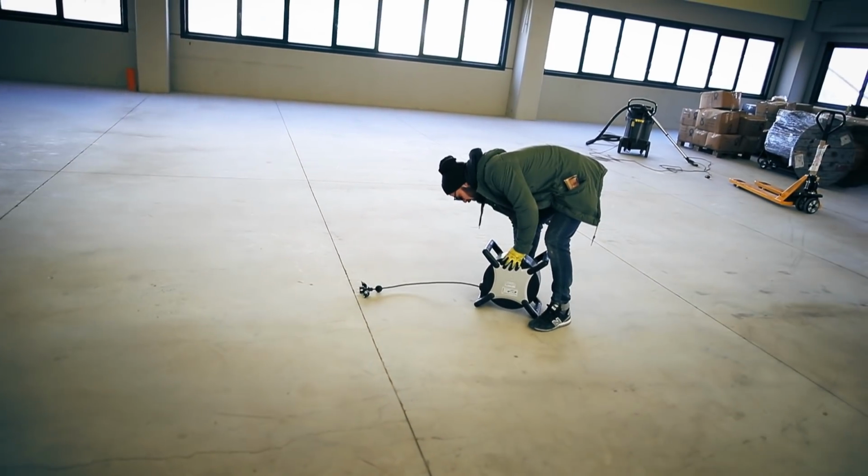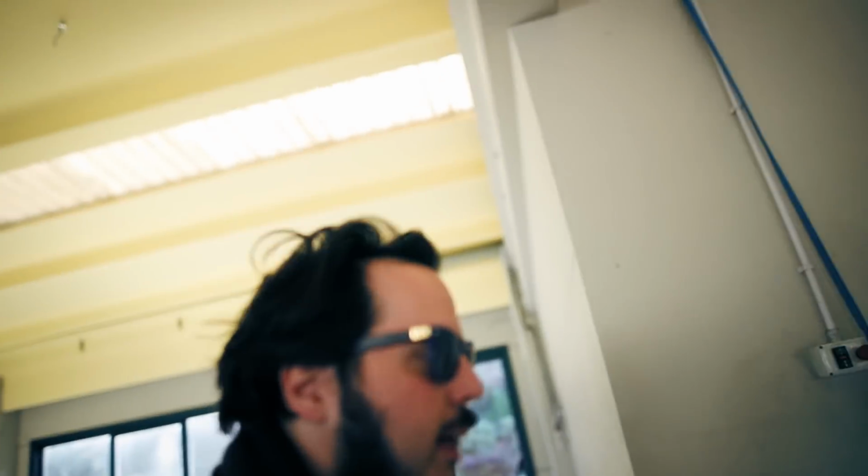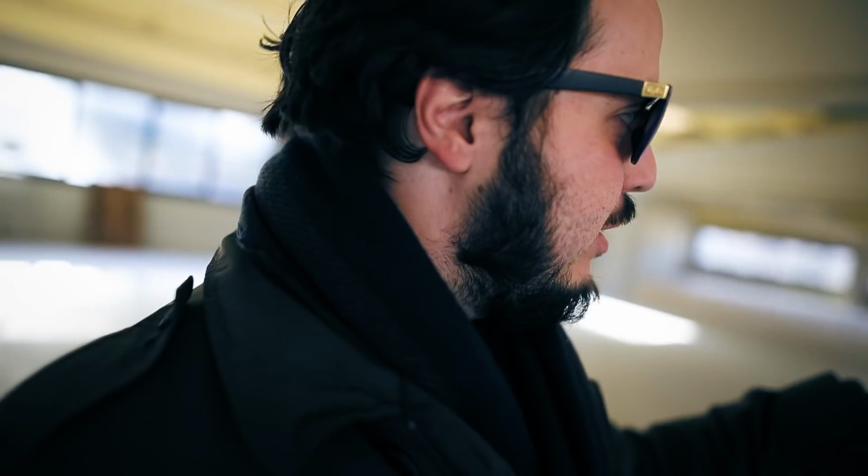When we finish this, it's gonna mean that we moved. And the new office, well, it's gonna be temporary. It's gonna turn into something else. But for now, the new office is gonna be here.